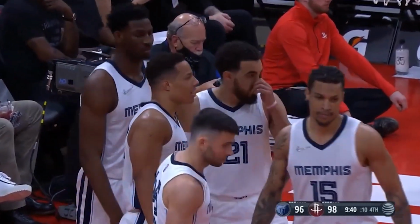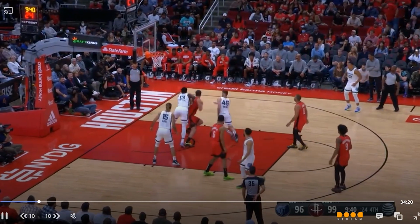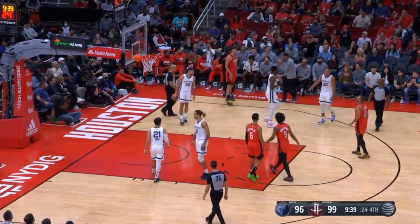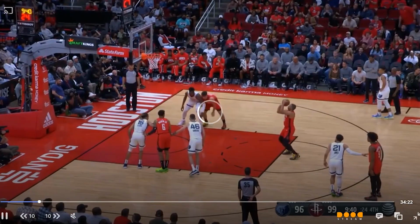Smart plays. Game is still close. Look at Alp. That's not stuff rookies do. Forces another foul on Triple J. See what happens there? Hustle.